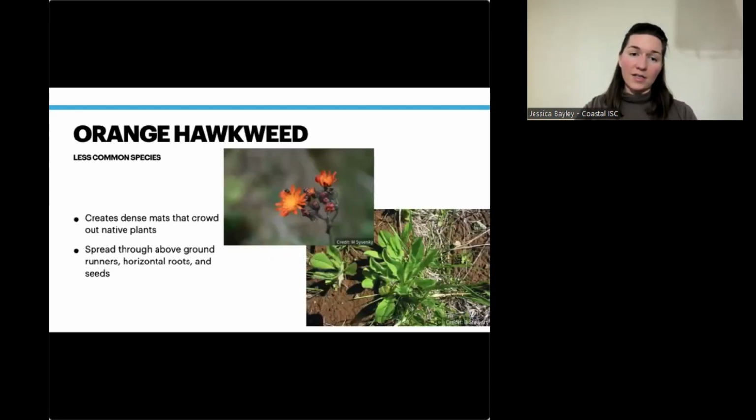Orange hawkweed is another. I guess you don't have it too much on Salt Spring Island, but it is found relatively commonly in our region. It forms dense mats and outcompetes native species. It spreads through horizontal runners as well as seeds. And with hawkweeds I usually look for hairy leaves. If the leaves are very hairy, there's a chance that it may be a hawkweed. Orange hawkweed is the only species that is orange in BC. We have yellow hawkweeds as well. Some of those species are native and some of them are not, but if it's orange, it's definitely orange hawkweed and it's invasive. It sends up these stems with these little flower clusters on the end of it.